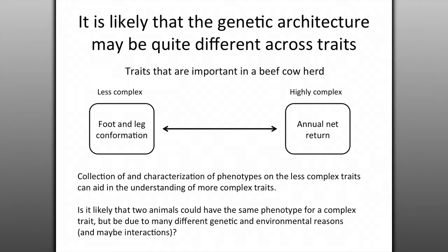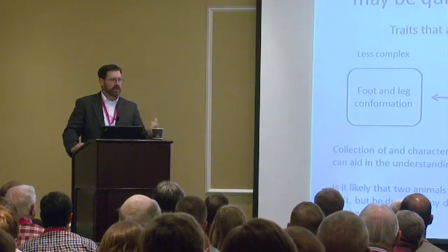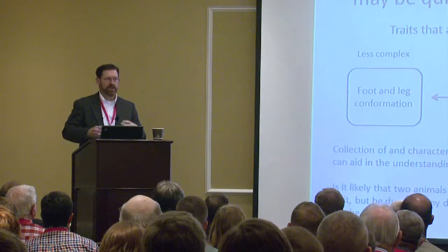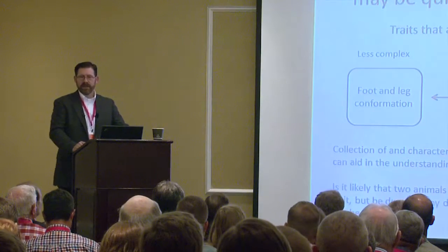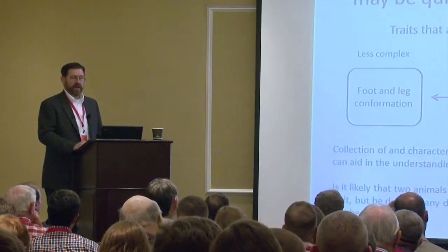And so I like to use this example. Think about some different traits that are important in the cow herd, and there's a bunch of them, right? And some have more direct economic values than others, but a trait that's not real complex to me is something like foot or leg conformation. So there's not a whole lot of guesswork in assigning the phenotype or the performance for that trait. How much feed we supplemented in the wintertime is probably not going to affect that trait too much. And so that kind of trait has a higher heritability, because the genetic influences are not that complex relative to predicting the phenotype.